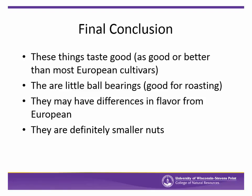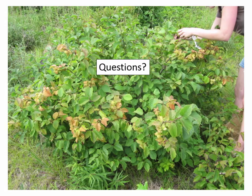I don't think we can increase the nut size effectively through breeding. So if I was to decide on that one, I would say we just don't even need to pay attention to it. We have to decide they're smaller and go with it. And that is where I'm going to leave this one.